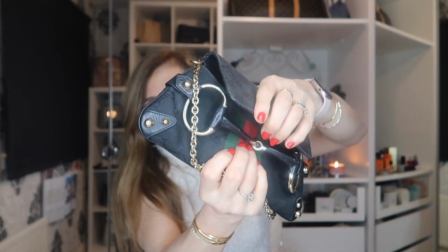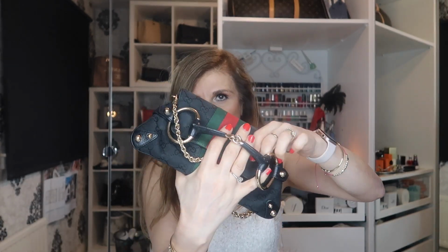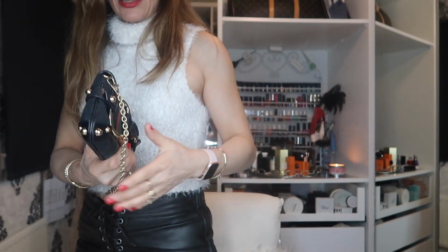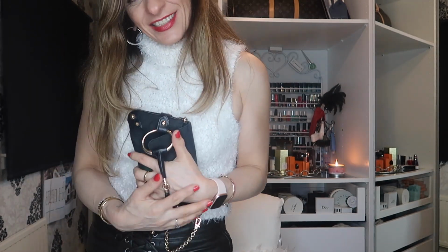So this is the Gucci Horsebit clutch, which was originally designed by none other than Tom Ford himself. Now, the new way of carrying this bag is as a clutch, like so. This is how you carry it. So you'd probably put the chain on the back, and this is the new way of carrying the bag.